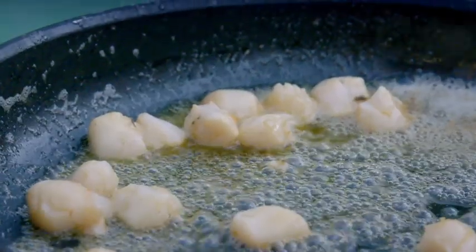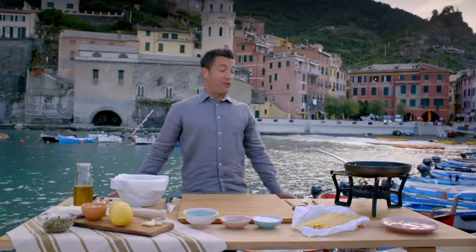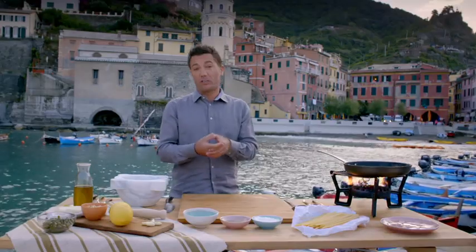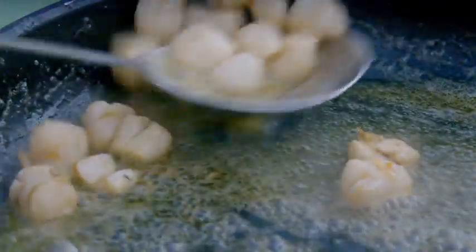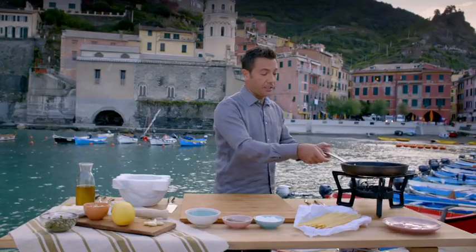Don't overcook them. This little one will take probably 15 seconds on each side. If you've got a big one, cook them for about 30 to 40 seconds on each side. Just going to add a little touch of salt and a little black pepper. That's it, these are ready.